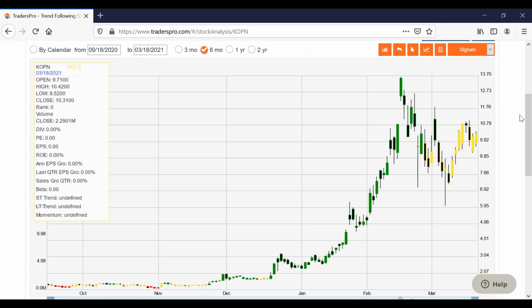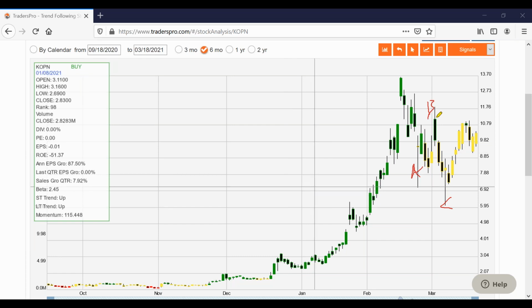Yeah. One of the reasons why I felt like this correction was done was if you look at, if this is wave A, wave B, wave C, that wave C looks about the same length as wave A.